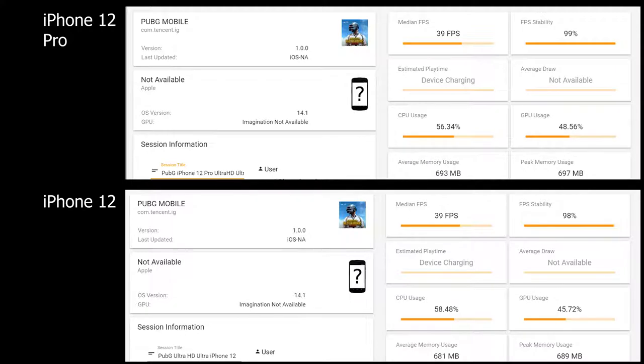And that's typical with PUBG Mobile. We saw this with the Galaxy devices doing about 39-40. So this is quite understandable with this game.